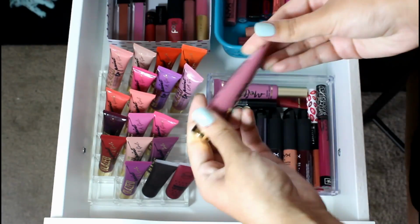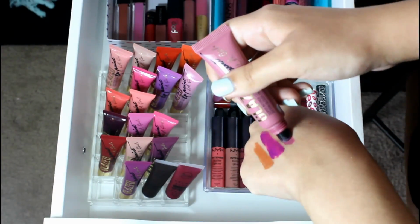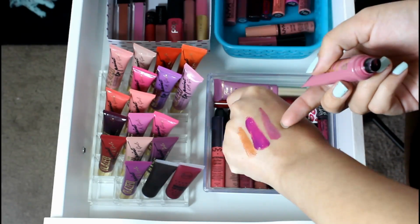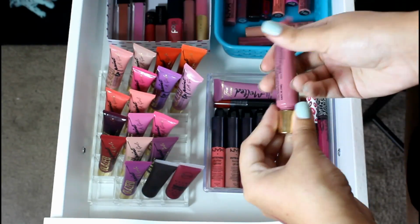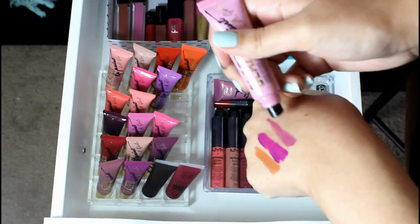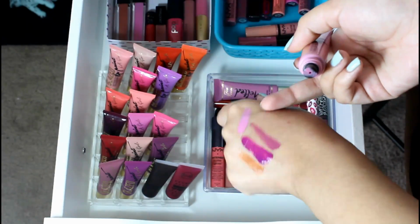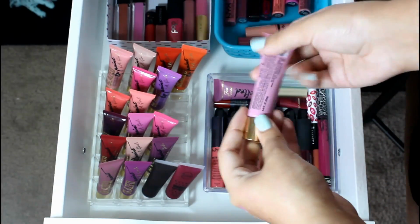This one right here is Blushing. This one is probably my favorite shade out of all of them. It's like a really purple toned My Lips But Better color, so I'm definitely keeping this one. This is Whimsical, and I knew from the moment I swatched this that I will never wear this color. It is like a lilac purple, does not look good on me at all, so I'm going to go ahead and pass this on.